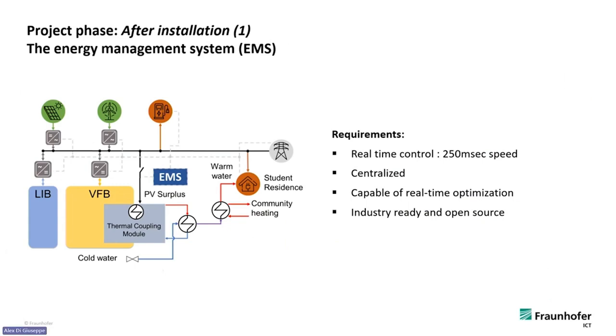So this is the scheme of the system. So you can see that we have the lithium-ion battery, we have the flow battery, we have a thermal coupling module where we could put into the storage or put it out. We have a cold water storage, and we have a heating device, a heating stick, to heat it up in the thermal coupling module. We also have electric chargers in the grid.